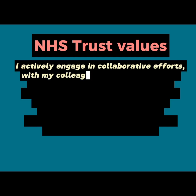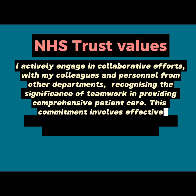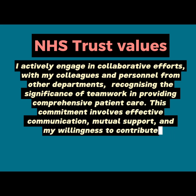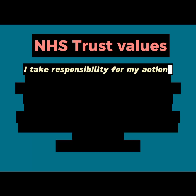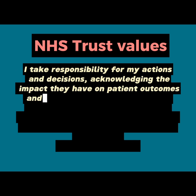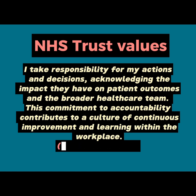I actively engage in collaborative efforts with my colleagues and personnel from other departments, recognizing the significance of teamwork in providing comprehensive patient care. This commitment involves effective communication, mutual support, and my willingness to contribute to shared goals. I take responsibility for my actions and decisions, acknowledging the impact they have on patient outcomes and the broader healthcare team. This commitment to accountability contributes to a culture of continuous improvement and learning within the workplace.